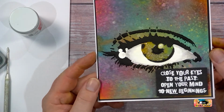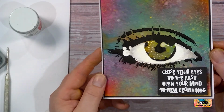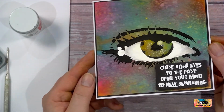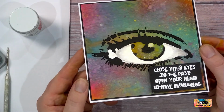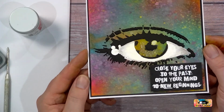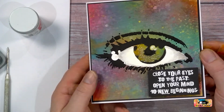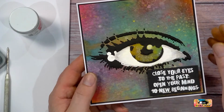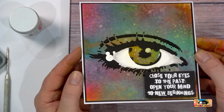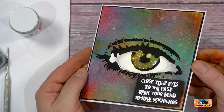Now the glossy accents is currently drying, so it's not dry at the moment, but it is going that way. I shouldn't have heated it, but I think I quite like that look actually. It's a cross between crackled and just normal glossy. If I put glossy over the top of it again, you're going to get an even more raised look, and that's what I probably will do afterwards. But that looks pretty good, I'm thinking.